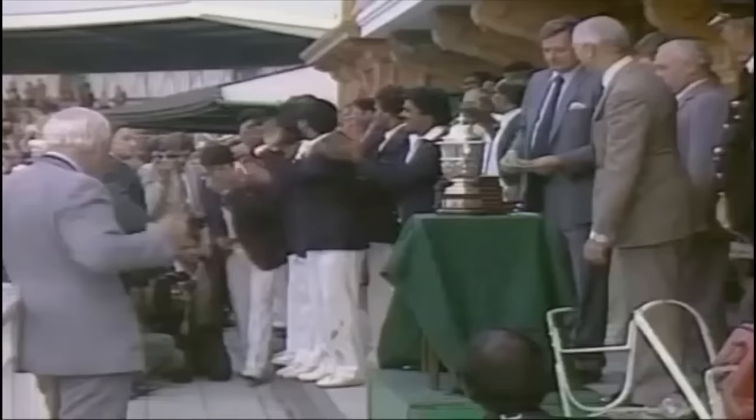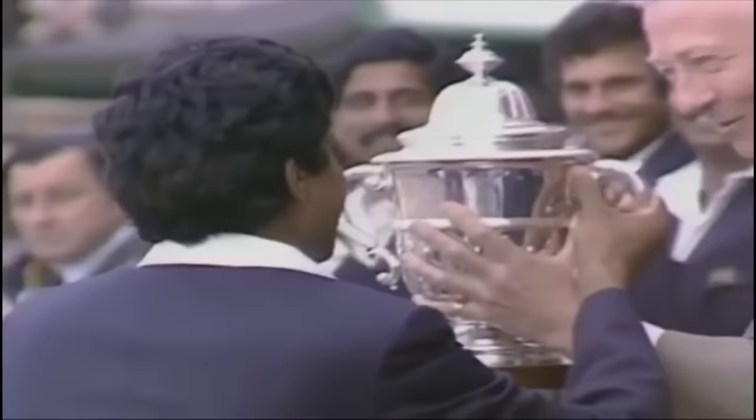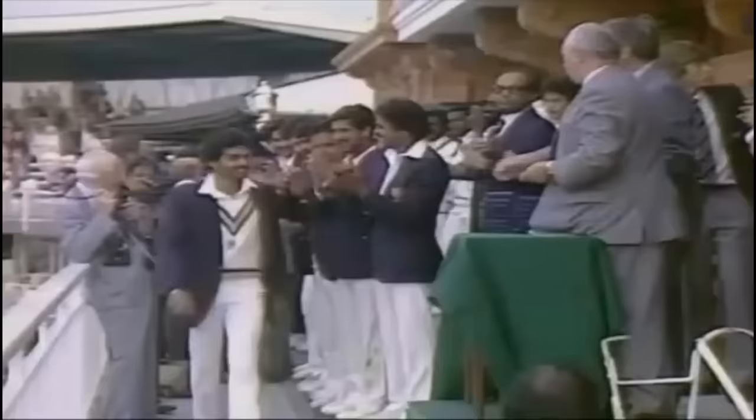Kapil Dev to receive the trophy from Lord Carr, Chairman of the Prudential Assurance Company. Tremendous performance by this Indian side, and here's a man who's been largely responsible for it over the last 2 weeks. Skippered the side quite beautifully and made his own contributions with bat and ball. And this Prudential Trophy, thoroughly deserved.